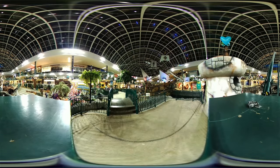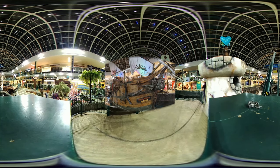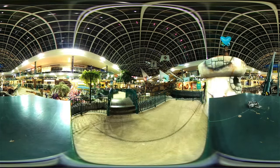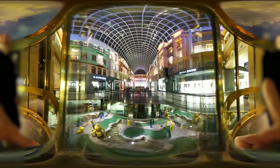Some areas of the mall look really nice late at night when there's nobody around. The Santa Maria is especially photogenic in the dim lighting. Speaking of lighting, the lighting at Europa Boulevard is gorgeous.